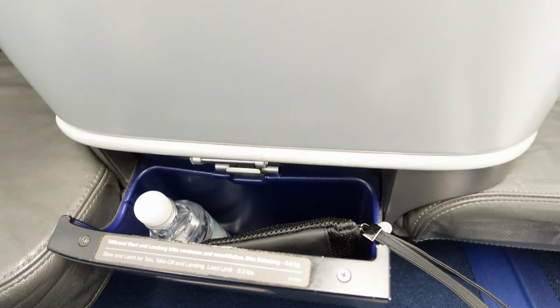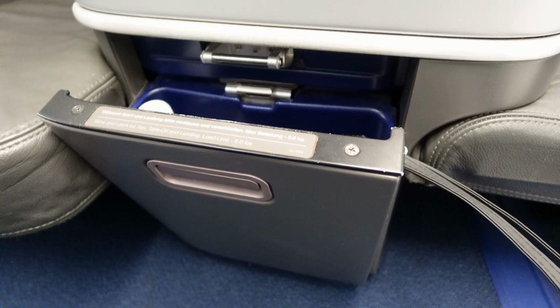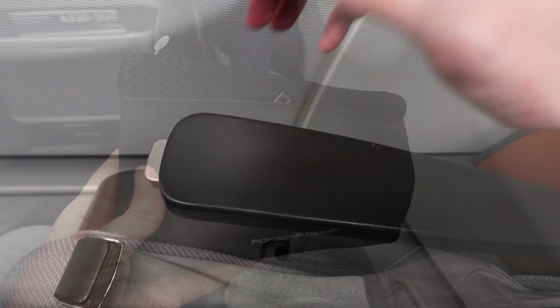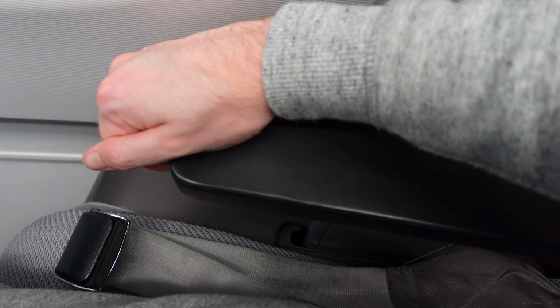In front of me was then a bottle of water. They get a thumbs up on that front, and the amenity kit bag was by Porsche Design. I can tell you, as a big petrol head, that got me very excited indeed.